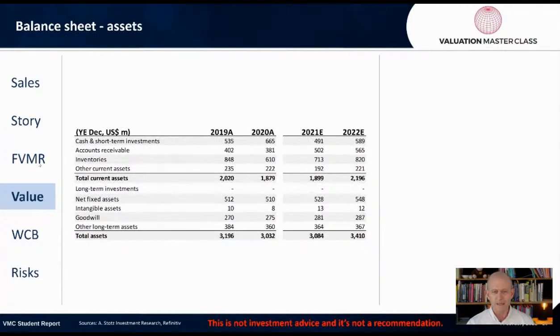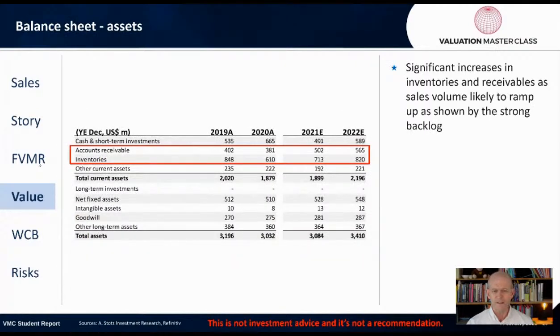Let's look at the asset side of the balance sheet. And the key thing to look at here is significant increases in inventory and receivables as sales volume is likely to ramp up, as shown by that strong backlog. So they've got to have some working capital funding to support that.